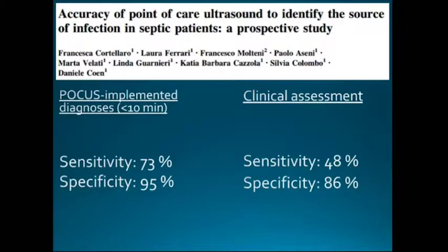And so here's a nice little study that showed that identifying the source of the infection in septic patients using a POCUS strategy compared to a traditional clinical assessment. Now, these sensitivities are not great in terms of identifying the source of infection, and that can be challenging. But my point is that your specificity increases to almost 100%. So you got 95% specificity, better than 86%. But 48, less than 50% sensitivity in determining the source of the infection versus 73% sensitivity.